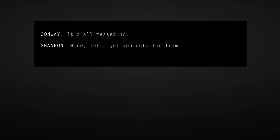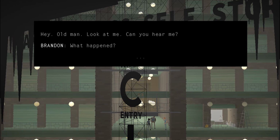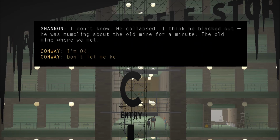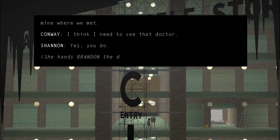Here, let's get you onto the tram. There you go. Now let's see if this thing has power. Hey, old man, look at me. Can you hear me? What happened? I don't know. He collapsed. I think he blacked out. He was mumbling about the old mine for a minute. The old mine where we met. I think I need to see that doctor. Yeah, really. Yes, you do.